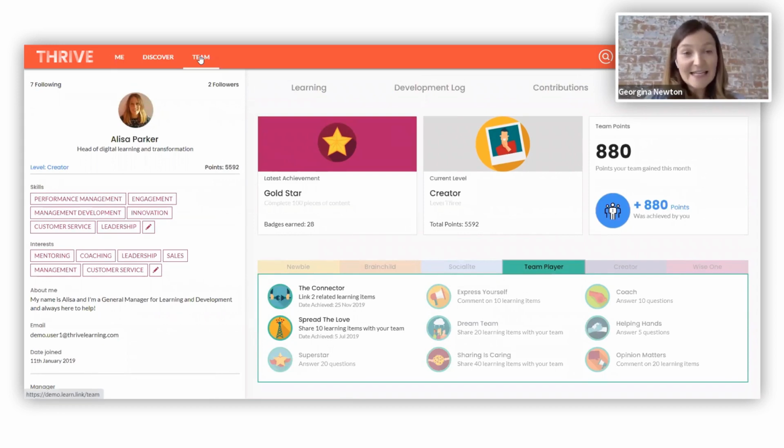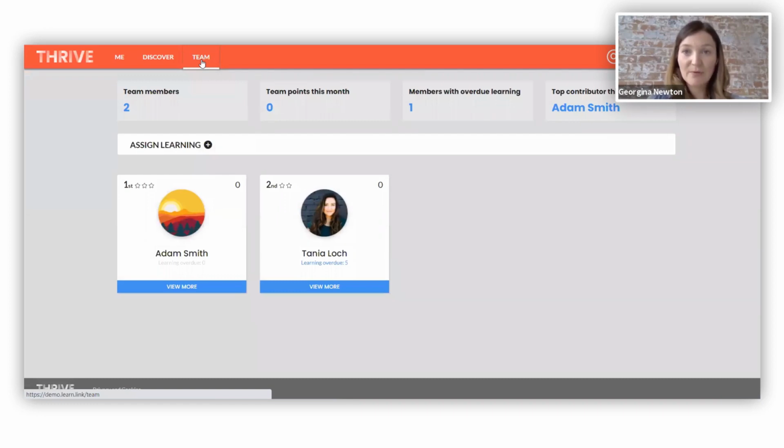And then finally, I'm just going to touch quickly on the reporting that's available within Thrive. So I briefly showed the activity reporting, which is a great tool for you to see how your different content is performing and how people are interacting with that content.